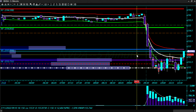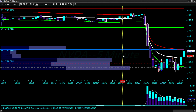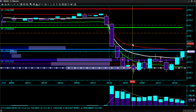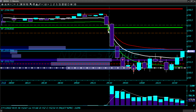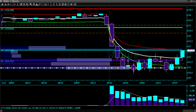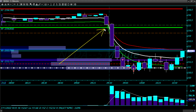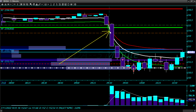Right now I'm a little more cautious in how I'm taking trades, and the way this flushed down here at the open, I didn't really feel like jumping in and chasing it. I felt like I was chasing it if I just took the breakdown right here. I didn't want to do that, so I let price action do its thing. It broke S4, broke lower VWAP, which is that green line right there.